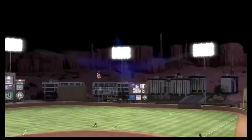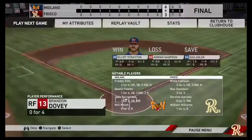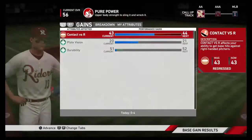Just ended my hitting streak. That was crap, eh? I had like 3 at bats, so it was not fun.